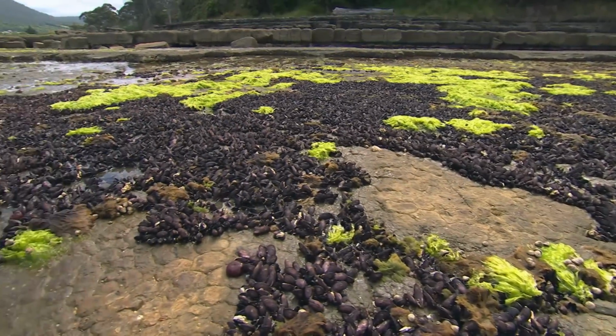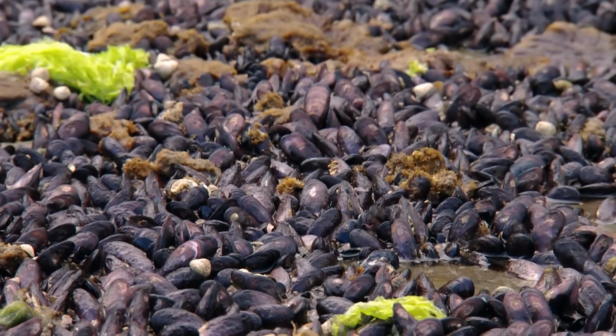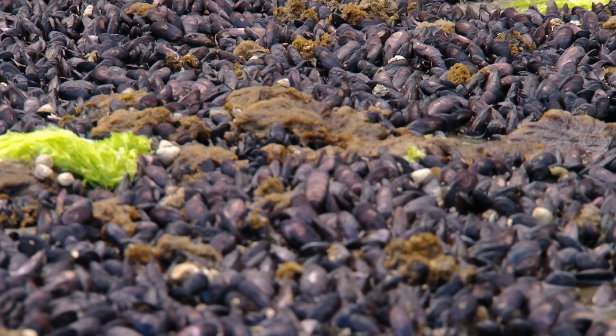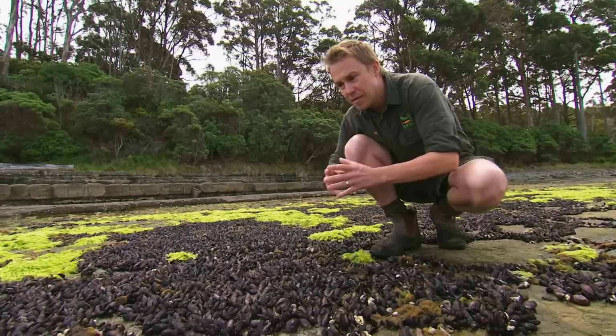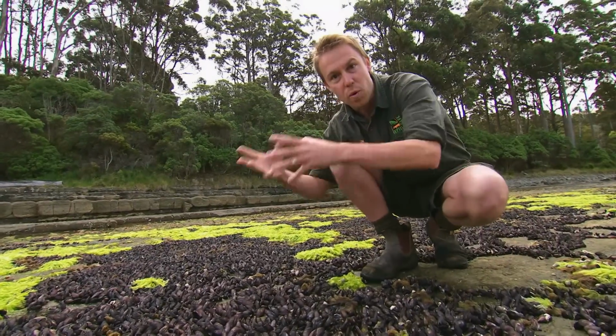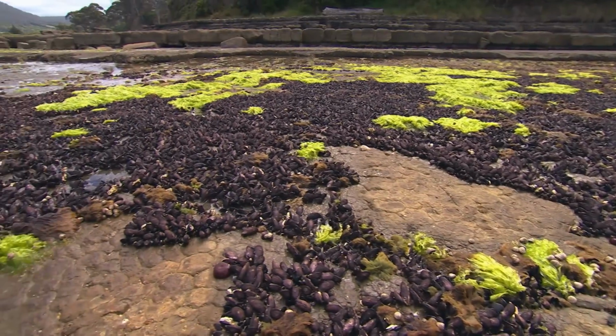All of these shells here are mussels, and the beds just cover the rock, and they're secured to the rock. They're fastened tight. But at the moment, with the tide out, they're closed. When the water comes in and covers these rocks, they open up and they begin to filter the water. And in doing so and passing that water through, they extract the nutrients, and that's how they feed.